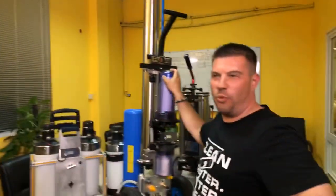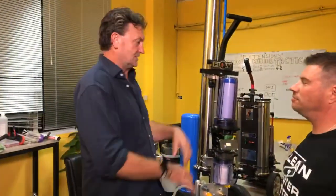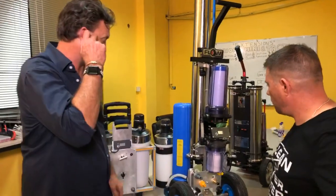Yeah, and that's a roll cage option for a water-fed pole system. Yeah, but that's an option. And then it's really robust and kind of bust-proof, we think.